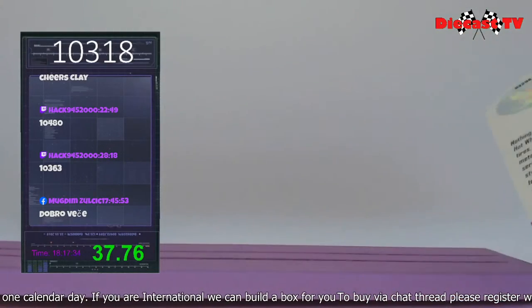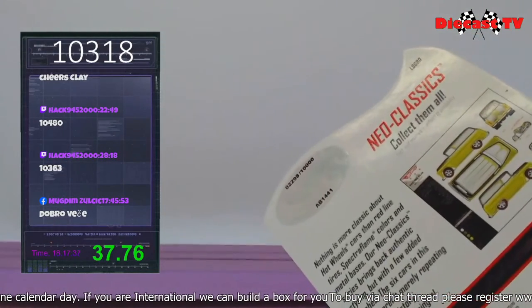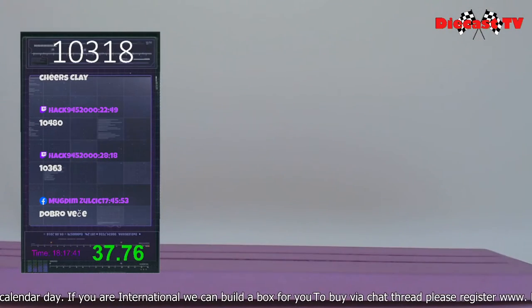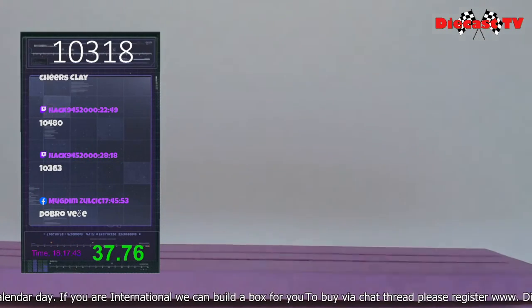I know this is also a numbered one. The number is 2298 out of 10,000. All right, just so you know, the card is in good shape.